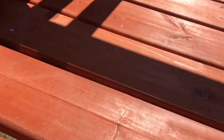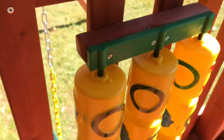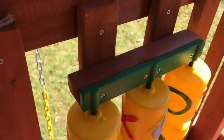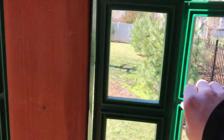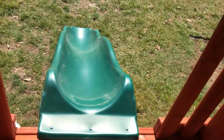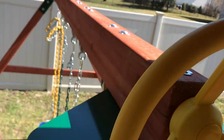So, climb into the fort, tic-tac-toe. Once again, these windows open and close. It's got the telescope, your wave slide down, and a steering wheel.